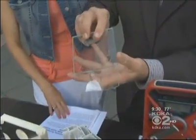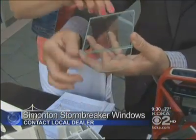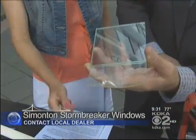I want our camera to get a shot of that. You see the tail coming out of the glass? Yes. That's what's in between the two panes. Correct. It looks and feels like how thick that is. Oh my goodness. You see why it's impact resistant? Yeah. Now we have some video.